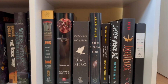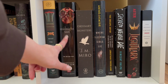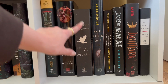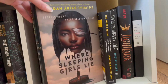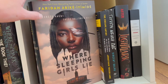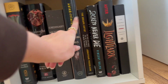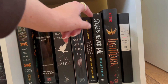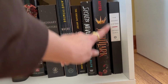And the last little section we have, the first one is a book of the month, What the River Knows. Very excited for that one. This is Midnight Sun, which is Edward's POV of Twilight. We have Ordinary Monsters, which seems so good, it's just intimidating because it's big. We have Where Sleeping Girls Lie. This is from the same author of Ace of Spades, which is one of my all-time favorite thrillers, so I'm highly anticipating that one. We have The Escape Artist, which my boyfriend got me. I'm very excited for that one. Secrets Never Die, which was sent to me. And then we have Lightlark, and the last one we have is The Secret History. Alright, that is everything from my TBR shelf.